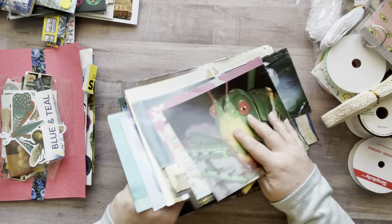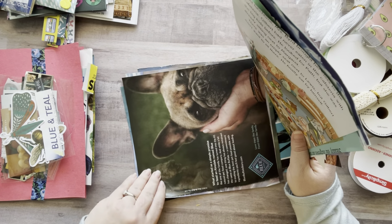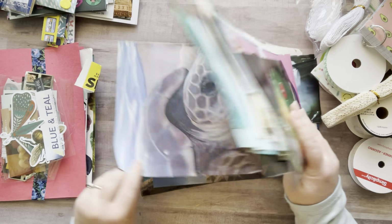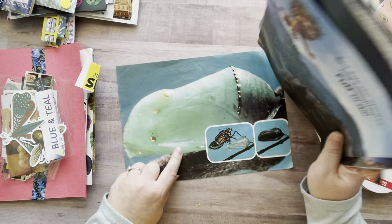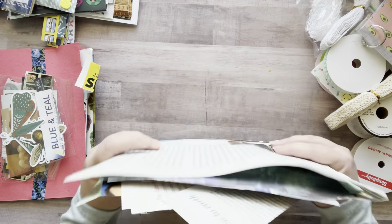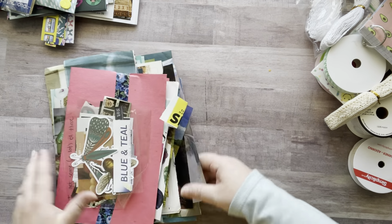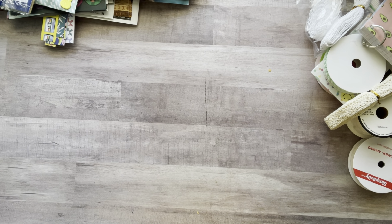Ooh, this will have to go in my shark glue book. That's adorable. Oh, look at the Frenchie. Ooh, look at that turtle. That's definitely going in my sea glue book. Oh my gosh, look at this cocoon. Thank you so much for sending me all these. I cannot wait to go through them when I'm off camera and cut out and play with all my goodies. Thank you so much. I really, really appreciate it.